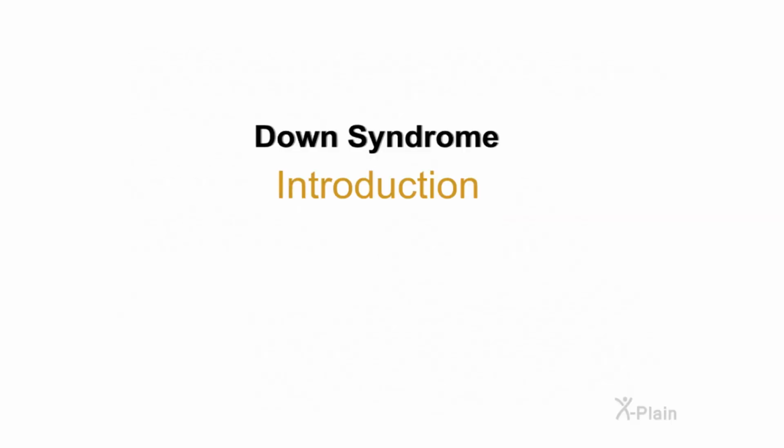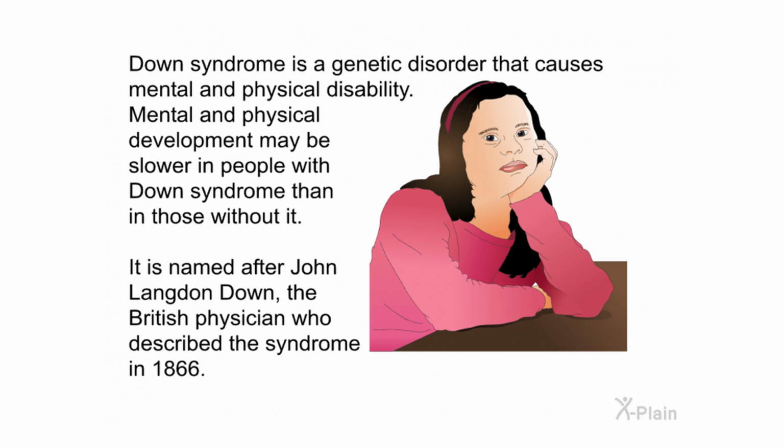Down syndrome. Introduction. Down syndrome is a genetic disorder that causes mental and physical disability. Mental and physical development may be slower in people with Down syndrome than in those without it. It is named after John Langdon Down, the British physician who described the syndrome in 1866.